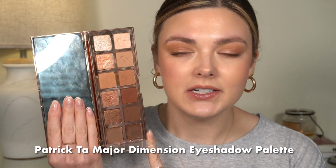In terms of actual eyeshadow palettes, there are two that I would buy again, and I'm sure you know what they are. One of them you can't get, but I would go out and buy this. The Patrick Ta Major Dimension, the original palette. This is what I use today on my eyes, and I've talked this one into the ground because I just love it. If I lost mine, I would just go right out and get another one, because this is just me in a palette.